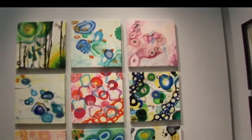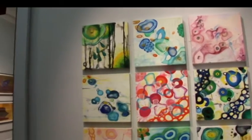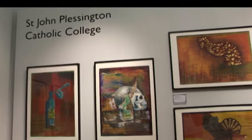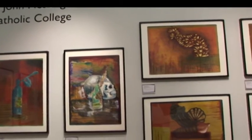Fresh Perspectives at the Lady Lever Art Gallery is our latest exhibition with local schools. It involves 4 local schools from the Wirral who we've worked with over a number of years. And the idea is to give young people the opportunity to exhibit their fantastic artwork in a national gallery. It's been a partnership really.